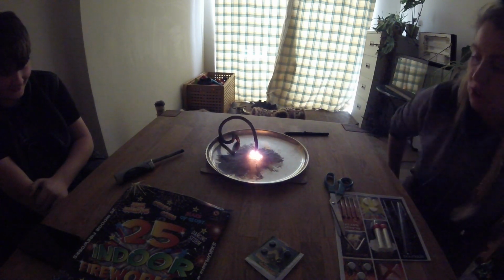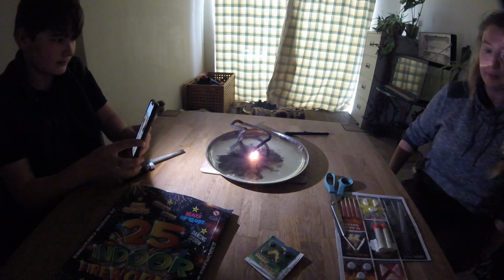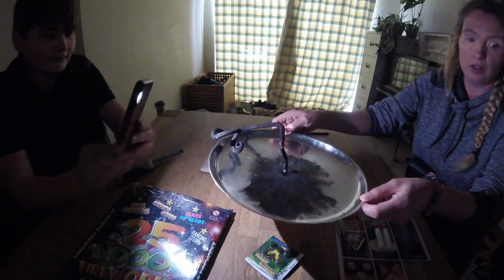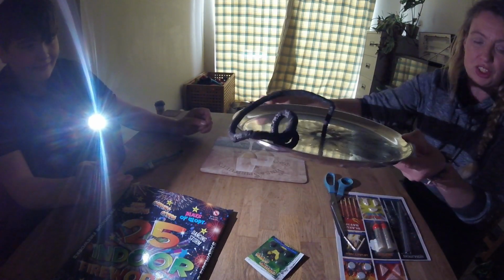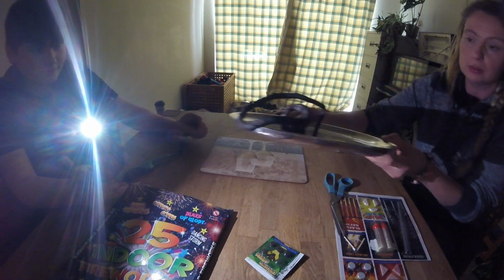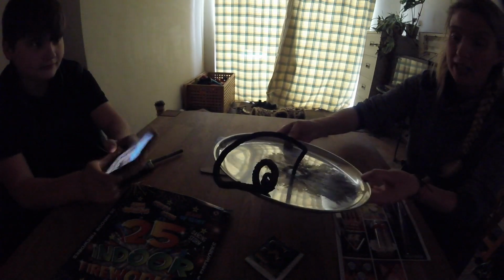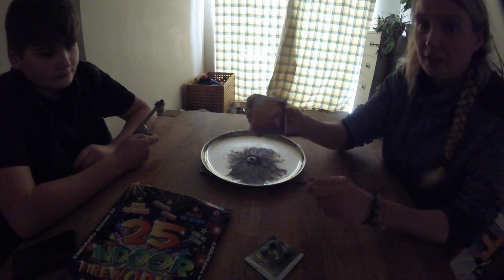Let me get a torch so that we can see that a little bit better. Oh, have you got one on your phone? Good idea. Ooh, curly poo, curly poo. Look at that, everybody. Such a little thing as well. Such a tiny little pellet, and it's made all of that curly poo. It doesn't smell like poo, which is good, because I wouldn't really want that in my house. Right, let's go on to the next one.